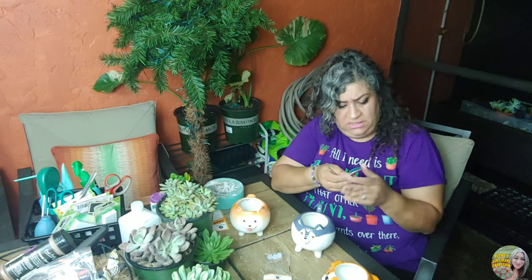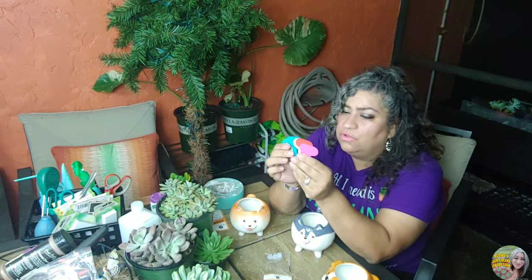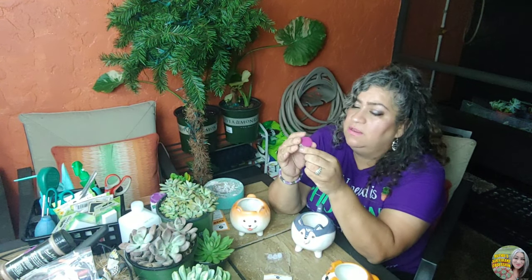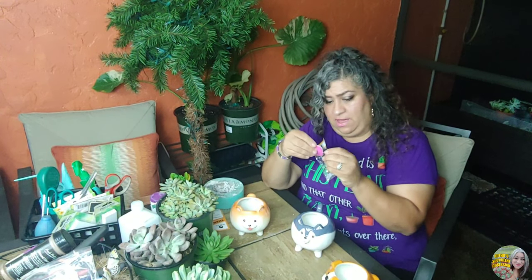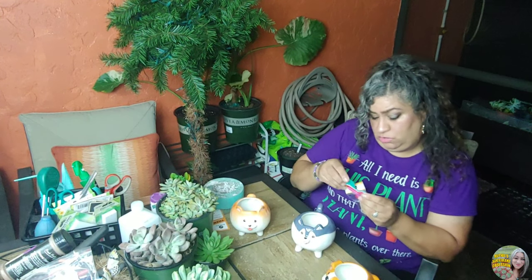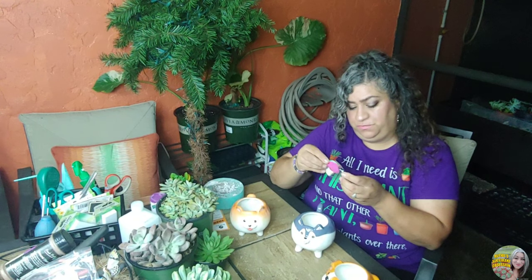And look how cute. I love these tags. How cool. Oh, I like that. These are little ID tags for your plants. So that's super cool. I like those ID tags. They're not too big, not too small. I write big, so I need enough space to fit my letters.